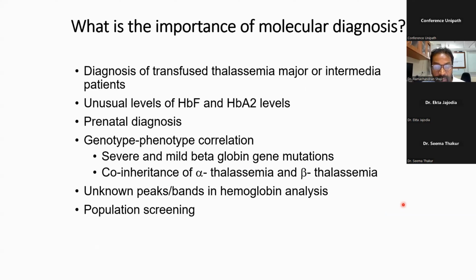Although HPLC and CBC can help in the diagnosis of most of the cases, molecular diagnosis is important in a lab, especially for prenatal diagnosis. Prenatal diagnosis cannot be performed with HPLC or CBC analysis, as you know. In addition to that, many a time we get transfused patients coming without parents. In transfused cases, we cannot do HPLC. We have to do molecular diagnosis. And sometimes clinical genotype-phenotype correlation is required. It is absolutely important, especially when you have patients with homozygous.